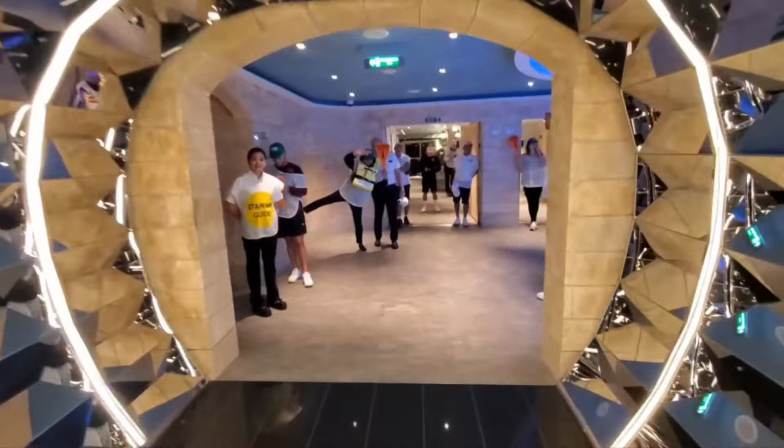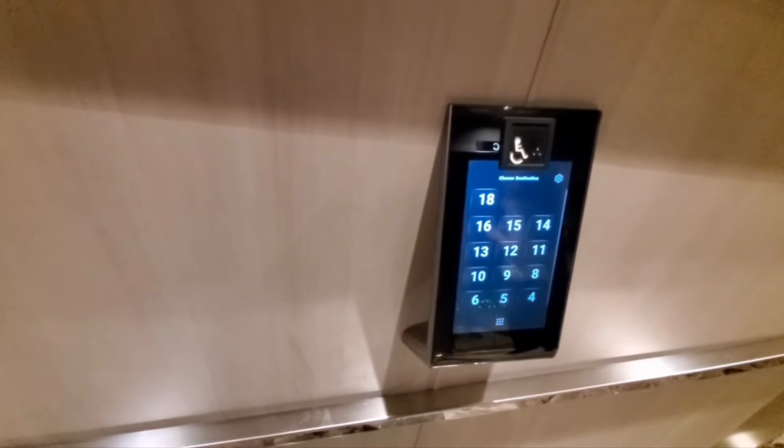Good Lord. So Jim, just like MSC Seaside, Seashore has the same kind of high-tech elevator. You push it here and it tells you which elevator to go on.